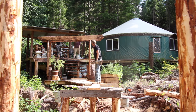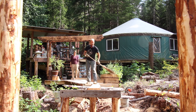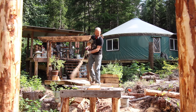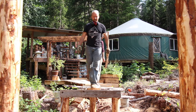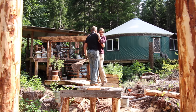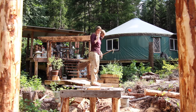You missed a spot. I did. I missed more boards. Here, come walk on it at the same time. The concrete isn't even dry yet. I feel like Indiana Jones, Last Crusade, when he takes the leap of faith. You did it. No, it's good.